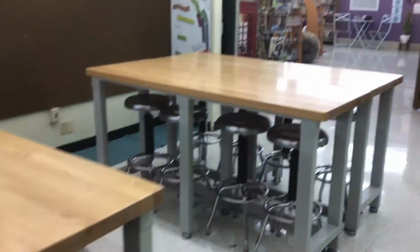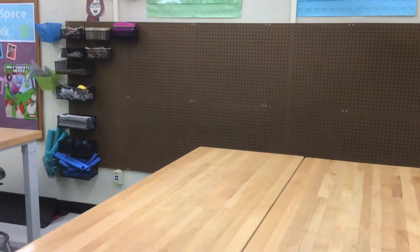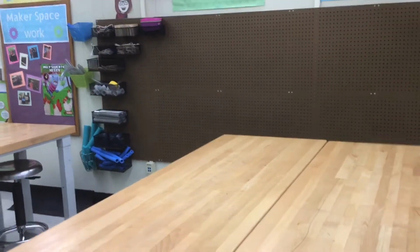So you just pull out whatever you'd like and pull it on the table, and you can play with your friends. This is our marble machine peg wall, and you build roller coasters for marbles, and all the supplies are over there, and you just build whatever you want. We've had some really, really cool ones done.